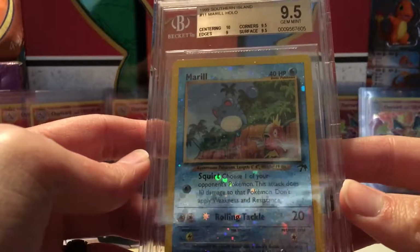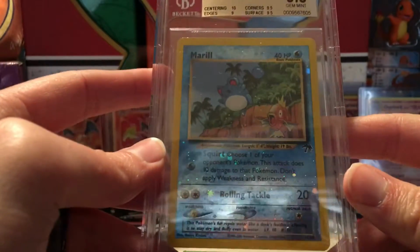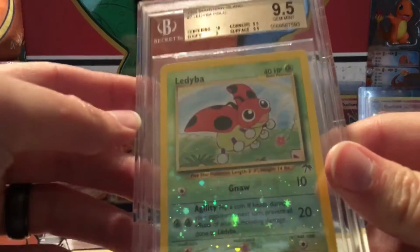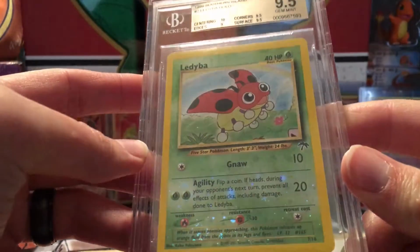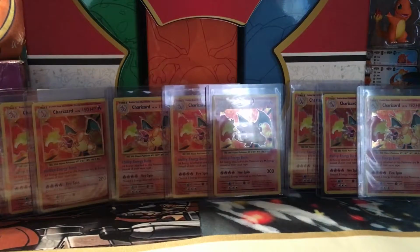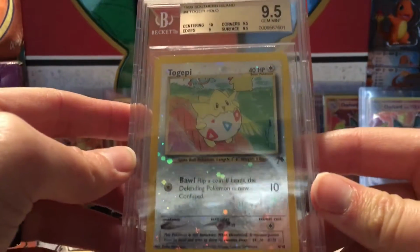Next up, we got a Meganium, who pulled the 9.5 as well. This one only had a 9 on the edges, so had a little bit of silvering, but not as bad, but all the other 3 grades managed to get 9.5 or higher, so really happy there. Then same with the Ledyba, I believe is how you pronounce it. So really like this card. I like the green foil on this, so it looks really good. So same grades as the Meganium. And then we have the Togepi, who also got the Gem Mint 9.5. Really strong grades there.